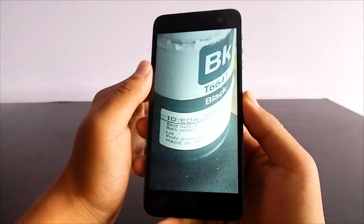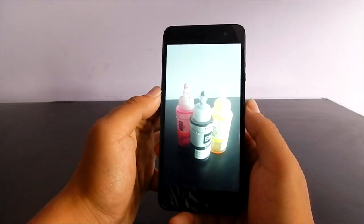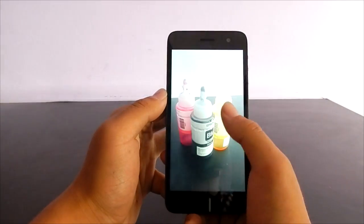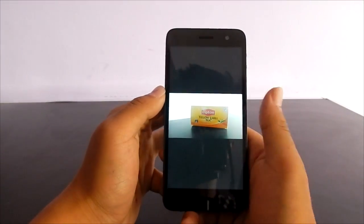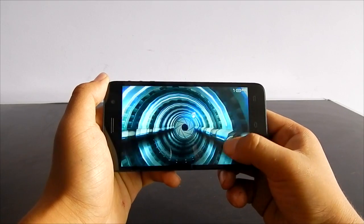As far as the front camera is concerned, we were even more disappointed. You get pretty grainy and dark pictures like the rear camera. And without any doubt, this is indeed the worst 8 megapixel camera that we have seen till date. Now let's see what's packed inside this phone for performance.